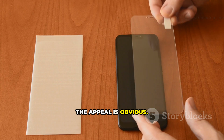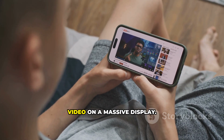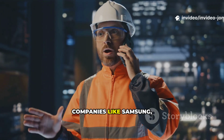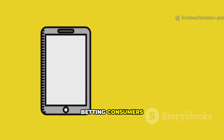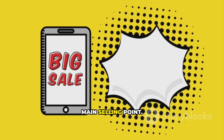The appeal is obvious. Respond to a quick text on the outer screen, then open it to watch a YouTube video on a massive display. Best of both worlds in one pocket. Companies like Samsung, Google, and others have poured billions into this vision, betting consumers are ready for a new kind of mobile experience. Versatility is the main selling point.